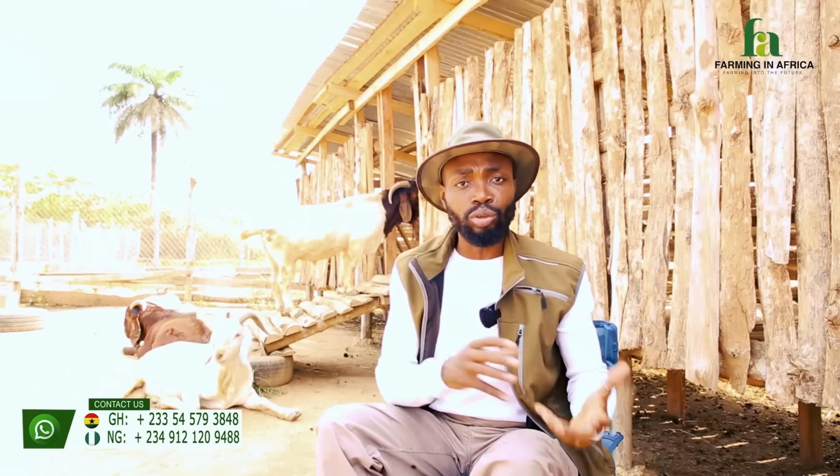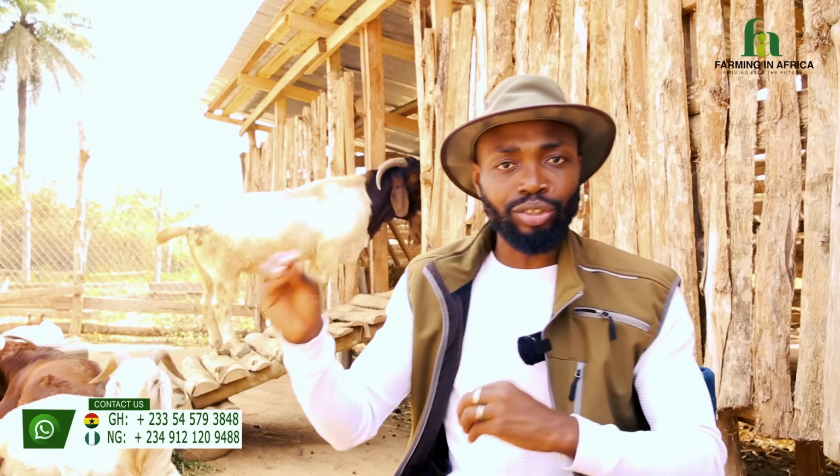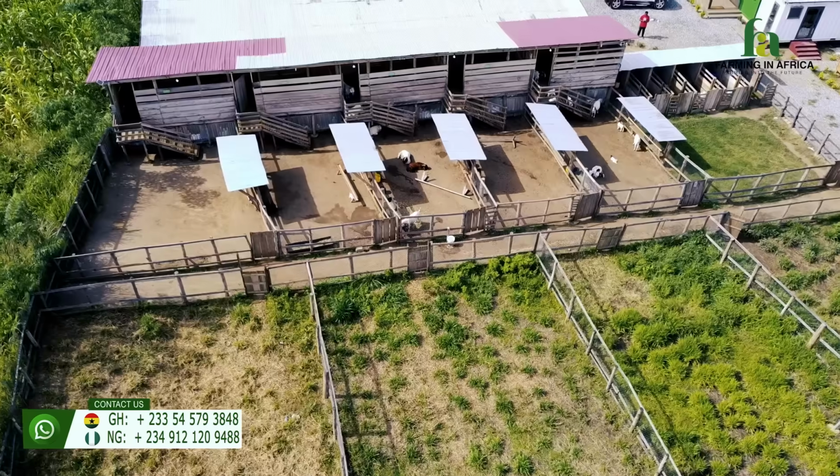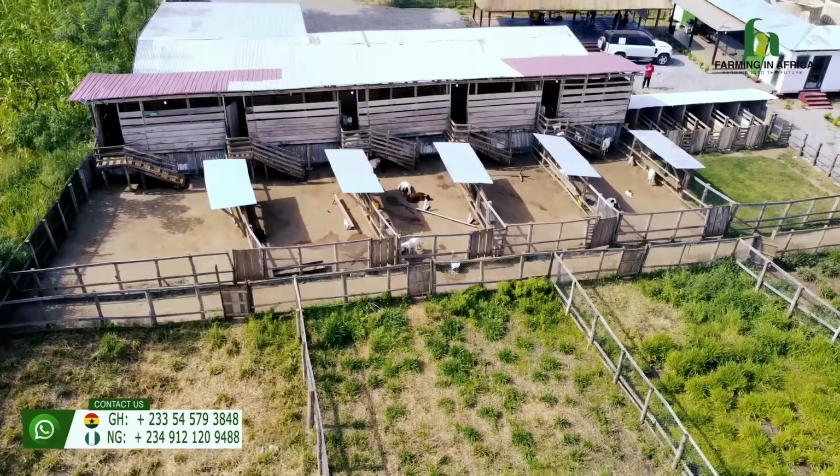Because day one, you will need to construct your pen. Whilst constructing your pen, you need materials. If you don't have a tricycle, you have to pay either a pickup or another tricycle commercially to bring your goods here. So you will need it in transporting back and forth everything that you buy from town to your farm. Secondly, even in the midst of your farm, transporting feed from one area to the other, you will need this tricycle. There may be times you get an emergency where you need to bring water from somewhere instead of your farm. You will need a tricycle.